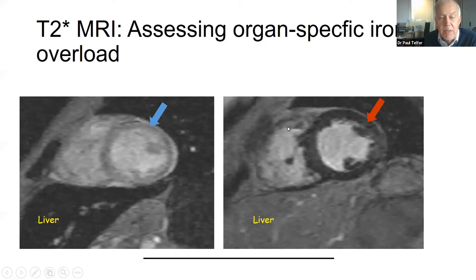Now, what these pictures don't show you is the actual figure, the actual T2 star value. And I'll come back to that in a minute. But it would be useful when you see your doctor in clinic to actually look at your own picture, if you're getting these scans done, to see what your heart and your liver look like. And that can be helpful in encouraging you to do your iron chelation in the way that's recommended.